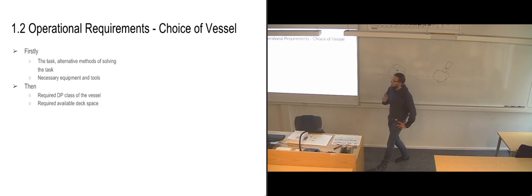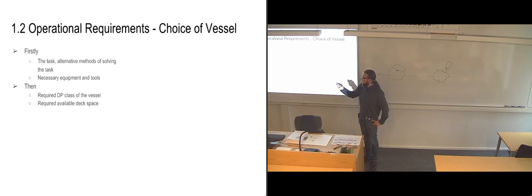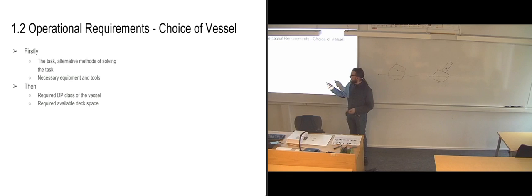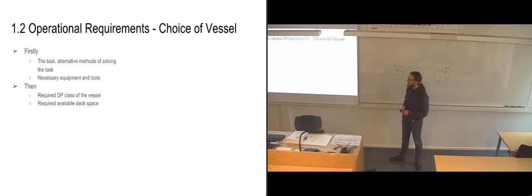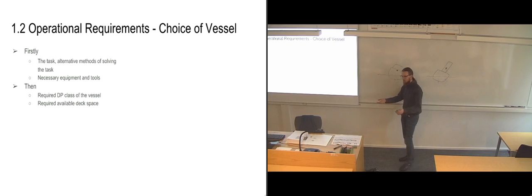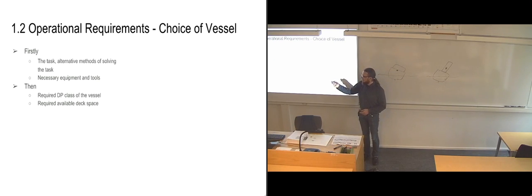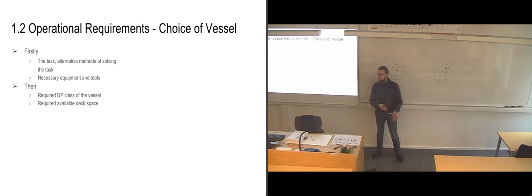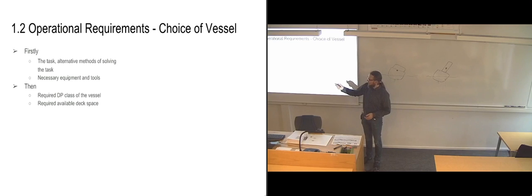Right, then we can continue on with requirements for our choice of vessel. So we talked about basically finding all of the alternatives available to us in order to achieve the task that's going to be done, and know that we are going to be able to operate and carry the necessary equipment and tools. We talked about the dynamic positioning class of the vessel, and with regards to necessary equipment and tools, we also get this one, required available deck space. Because if we're going to exchange a module on a subsea production plant, then we're going to have to have enough available deck space in order to have that module on deck while we are transporting it from the shore and out to the field, and that module will be necessary equipment.